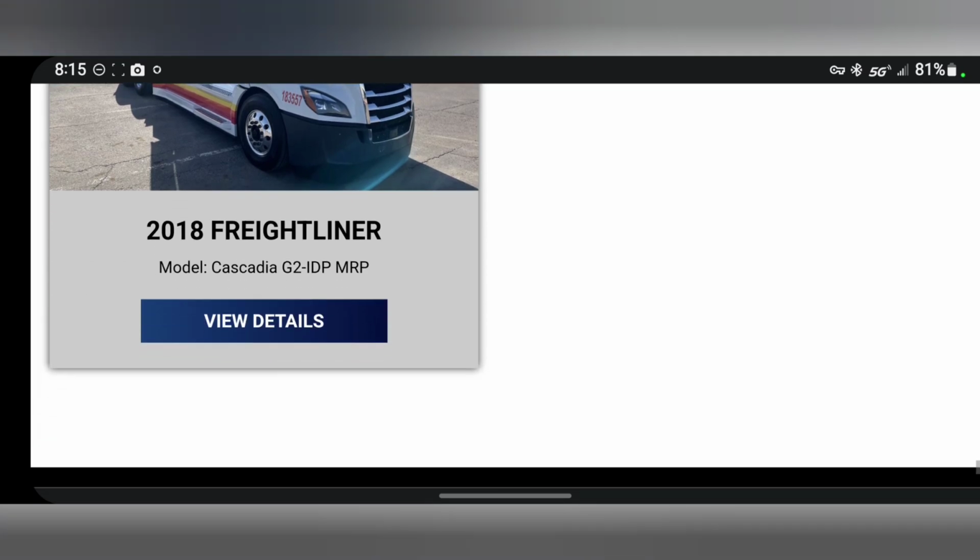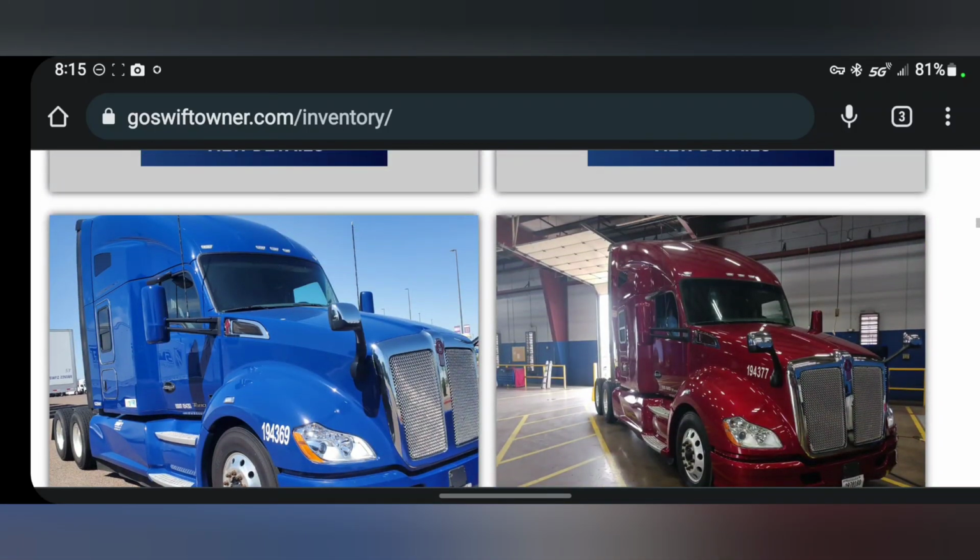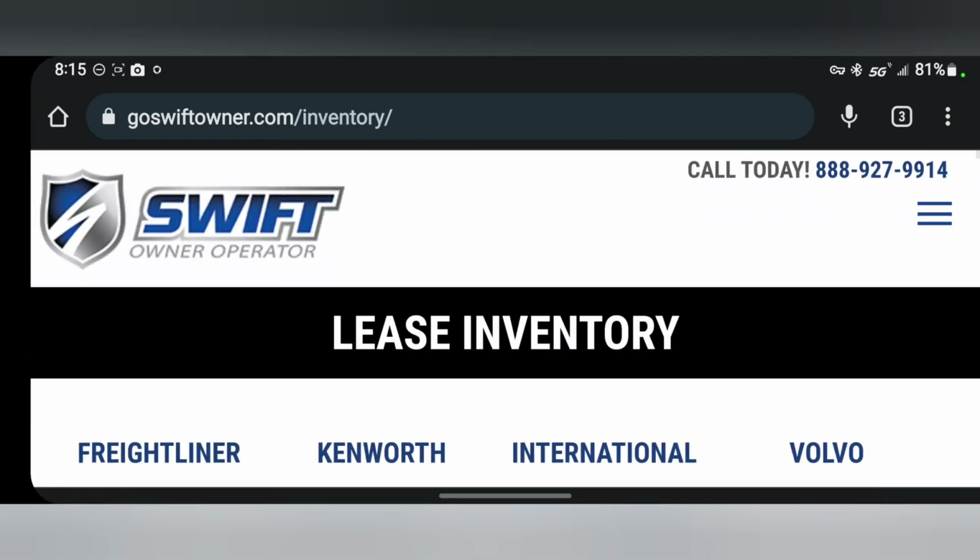So that's the website. Again, let's go to the top. Let's make sure we know what it is. GoSwiftOwner.com. Again, www.GoSwiftOwner.com. Check them out and see what they've got. All right, I'm going to get back in the truck and we're going to talk some more.